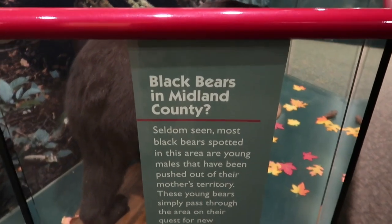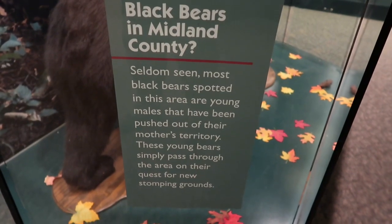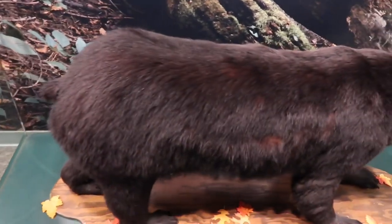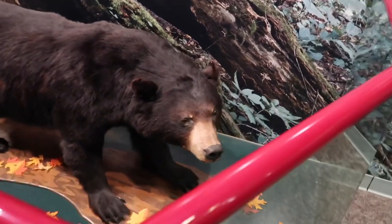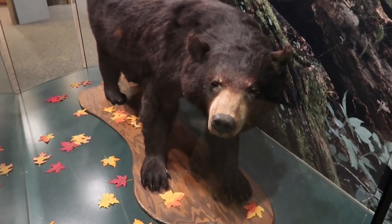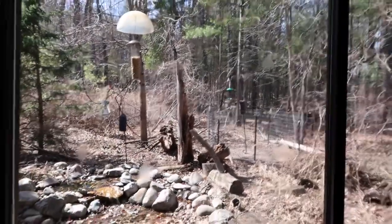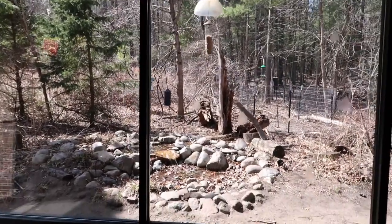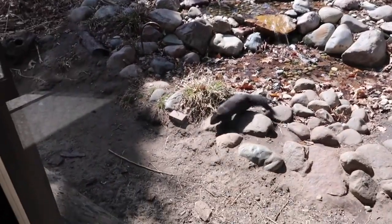Black bears in Midland County. Seldom seen, most black bears spotted in this area are young males that have been pushed out of their mother's territory. Well, there's some nature at work.